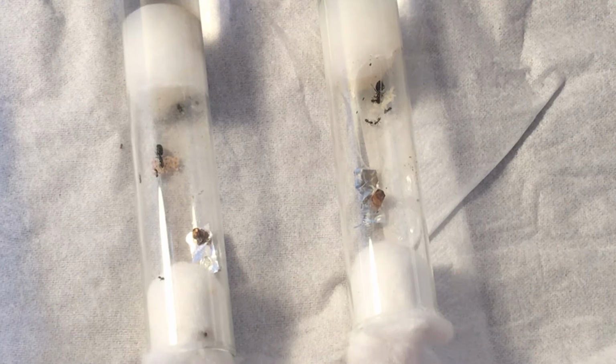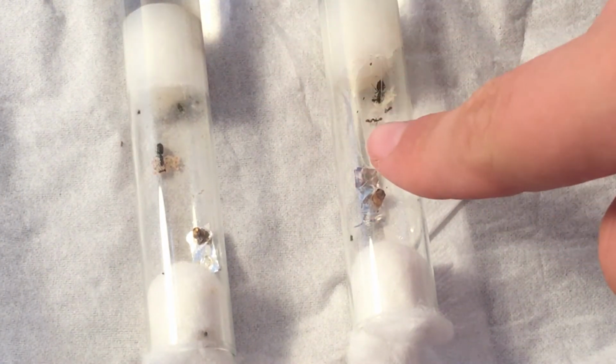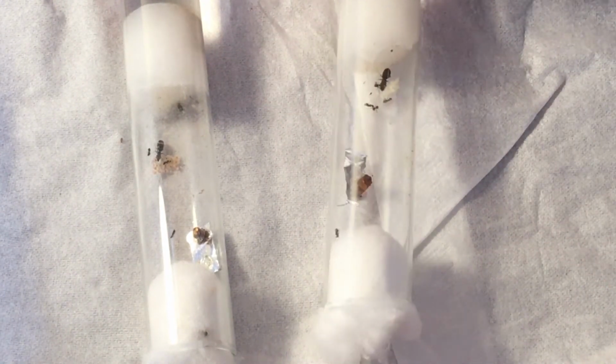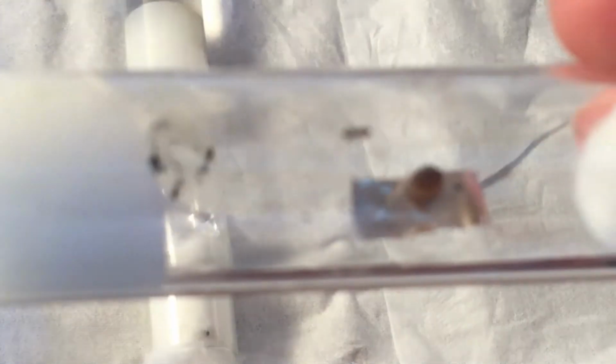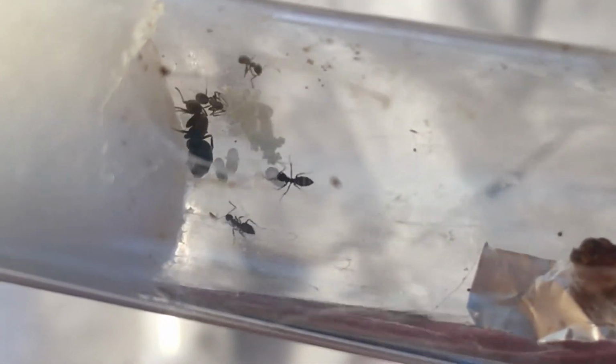Alright, so we're going to pick out this colony now and have a closer look at them. So, here they are. Let's see if I can get this to focus. You can't really focus on this side, I'll turn it around. Alright, so there's their food and some honey. And we've also got quite a bit of brood, it looks, and the queen seems to be reasonably calm, but the workers are freaking out.